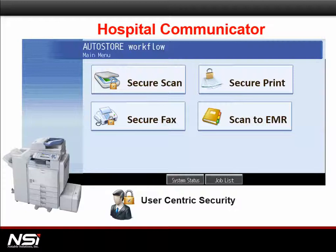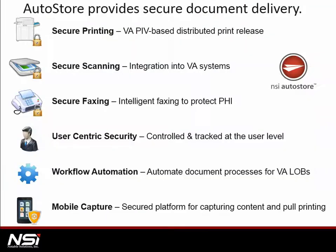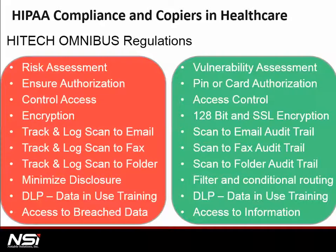The users would be able to securely scan, fax, release their print job, scan directly into an electronic health record. And at the bottom you see where it says user-centric security. It's based off of the authenticated user's permissions, allowing for this secure printing, scanning, and faxing, helping you reach high-tech omnibus regulations about patient privacy and security.